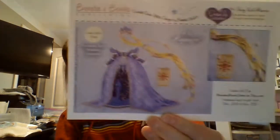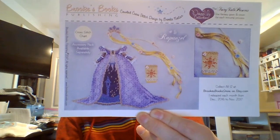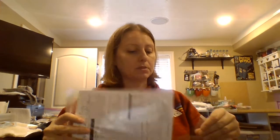Excited for that. And the thing that I like about Fabric Flare, Ada, is it's nice and soft. And it'll be awesome. And then we got some Brooks books. And this is her fairy tale princess series, of which I have all of them. So this one is Rapunzel. Of course I have all of her. I'm so glad she's getting back into designing again. She's feeling better, so hopefully we'll get some of these.